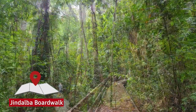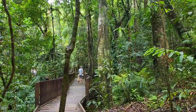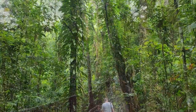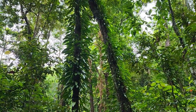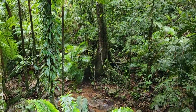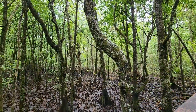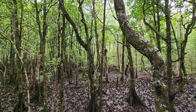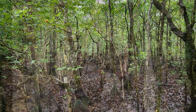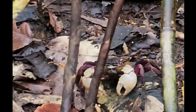And my favourite part, of course, are the wildlife. According to my experience, the wildlife in the rainforests are very camouflaged. They hide themselves very well, and it's a bit hard to spot. But if you look carefully, they're actually everywhere. For example, there are hundreds and thousands of crabs hiding in the mud area. So cool.